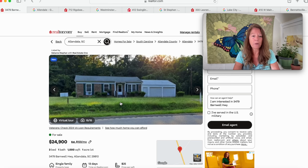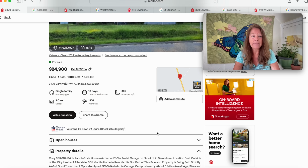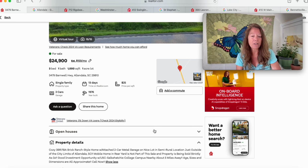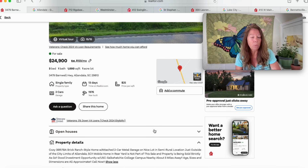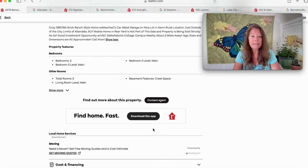2,400 square feet of space, Allendale, South Carolina, 29810. And it does say ranch style, attached 2-car metal garage on a nice lot, semi-rural location just outside the city limits. There is a mobile home in the rear yard, which is not part of the sale, and it's a good investment property. And let's see here. It was just listed.